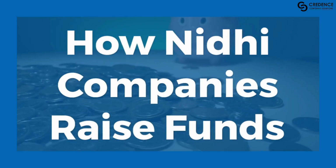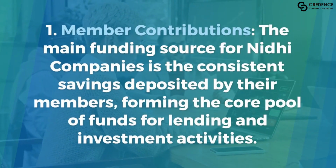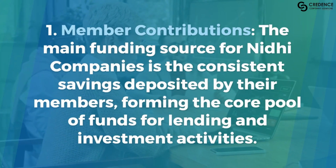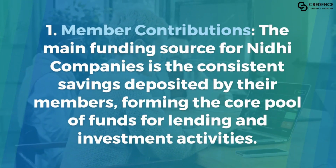How Nidhi Companies raise funds. 1. Member contributions. The main funding source for Nidhi Companies is the consistent savings deposited by their members, forming the core pool of funds for lending and investment activities.